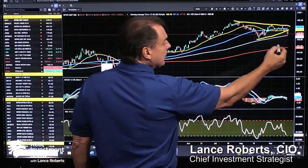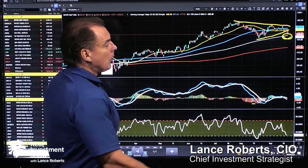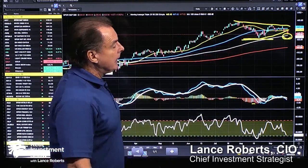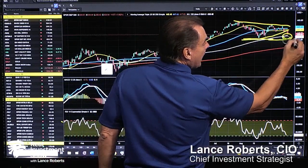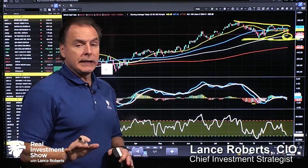So today we're going to be looking at challenging this 100-day moving average. Could go a little bit below that. We have support here at these August lows when we had that 5% correction. So again, support is going to be somewhere right around 4,300 on the S&P. And that's probably about the bottom of where we're going to get to during the sell-off.